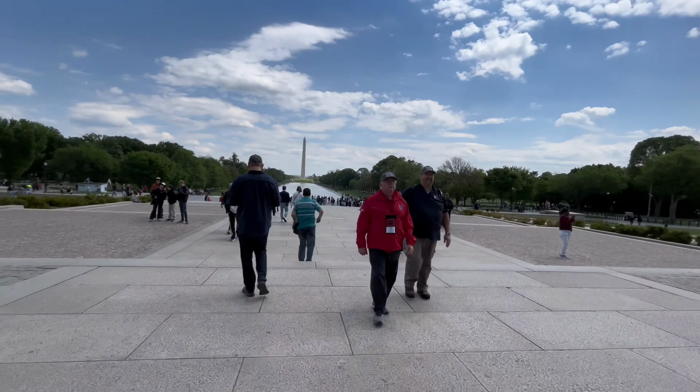This is my wife coming back down the steps. You can see the Washington Monument in the back. You can see the clouds. The sky is beautiful. Like I said, it was a very, very nice day.